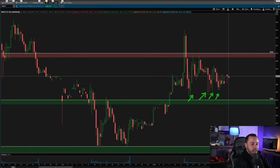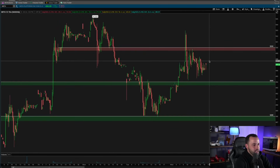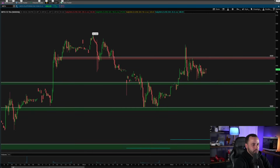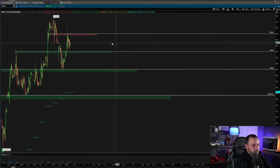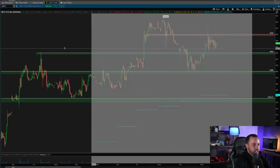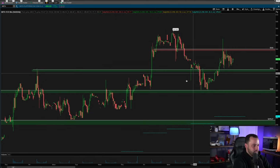Now, the Meta price action today was pretty sideways, but that does not scare me, right? I'm not too worried about that intraday action. What I'm focused on in a swing trade like this is the structure levels on the market. So I need to be looking at the 30-minute, I need to be looking at the hourly chart, and I need to be focusing on the structure that Meta is showing me.